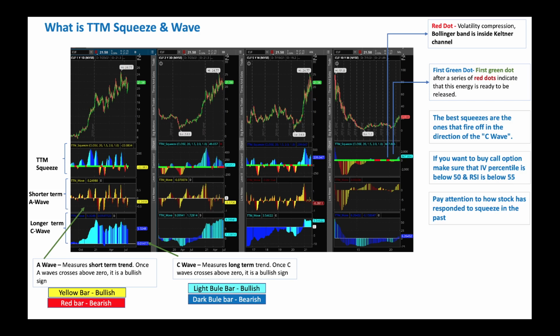And the best squeezes are the ones that fire off in the direction of C wave. For example, look here, we got red dot, first green dot, C wave is above zero. That's the best squeezes that will fire in the direction of C wave. In this case, C wave is above zero. That's why stock went up.